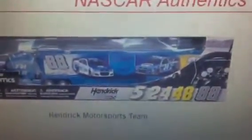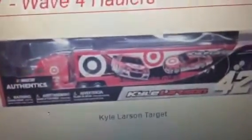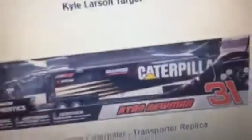And this one, it's whatever. Not too worried about that one. So the new haulers, we have a Hendrick team one. I guess Jimmy Johnson and Casey Kahne are on the other side. And then Larson right here. This one's pretty cool. I like this one. And then we have Newman. This one's cool also. I like his white paint scheme this year, but I never got it.